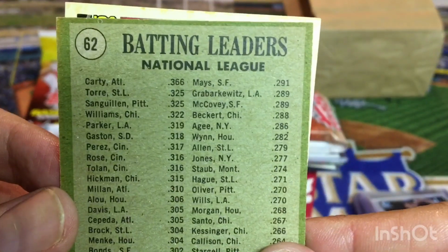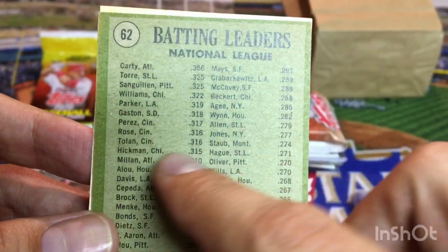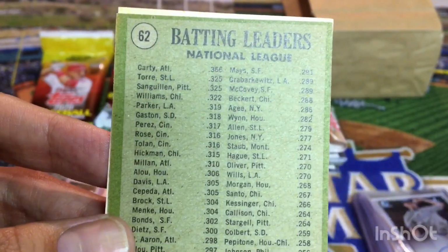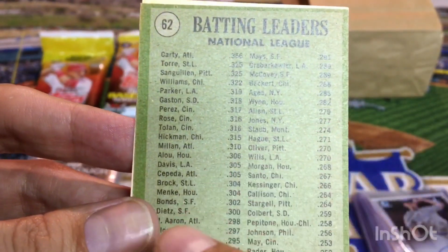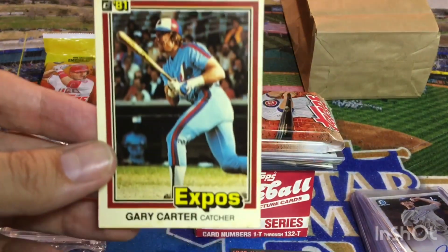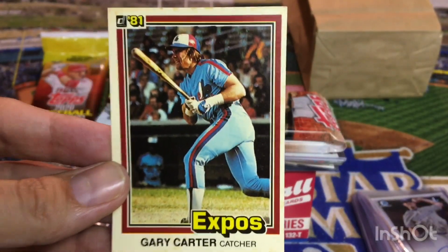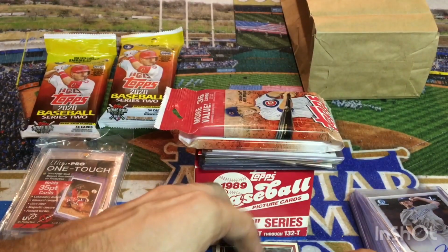I don't have a lot of cards from this set. You can see there he hit .325. Some other all-time Hall of Fame names right there: Tony Perez, Pete Rose, Matty Alou, Orlando Cepeda, Lou Brock. The list goes on. And then he had a Gary Carter. This one's not in the greatest shape, kind of got some discoloration there at the top, but for a quarter, I thought that was a decent deal.